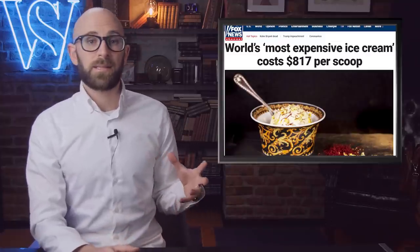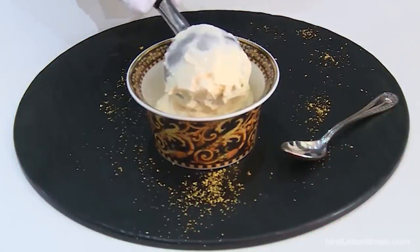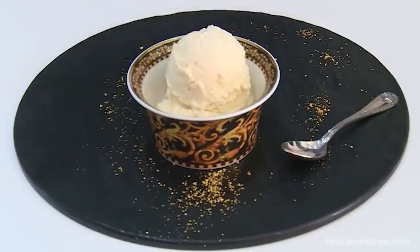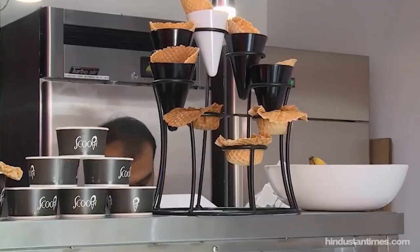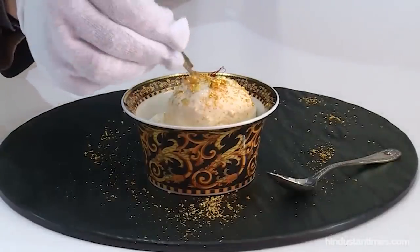Looking to take it to the next level is the Black Diamond Sundae at Scoopy Cafe in Dubai, United Arab Emirates. The ice cream itself is high-quality Madagascar vanilla bean, which is then topped with Italian truffles, rare ambrosial Iranian saffron, and 23-carat edible gold flakes. One scoop costs $817, but the good news is that you get to keep the bowl and the spoon, which are both made by Versace. Because, I mean, who doesn't love reminders of that time that you grew your belly while shrinking your wallet?